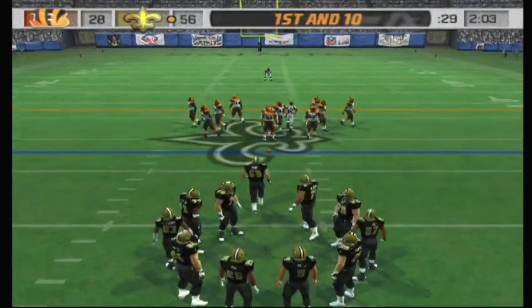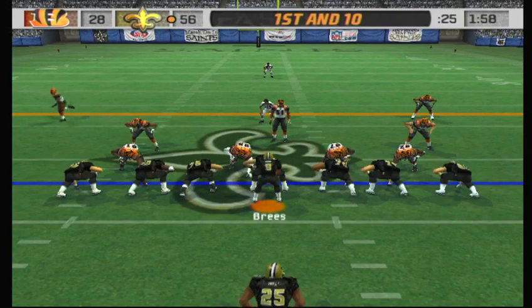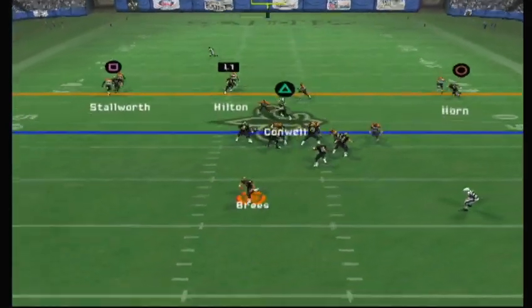Ball on their own 48. Ball on the 48-yard line. I can do it, baby. One of us will make it. Only one man in the screen. Hey, watch the backfield. Go, one. Check it. Going to the air on 1st down.